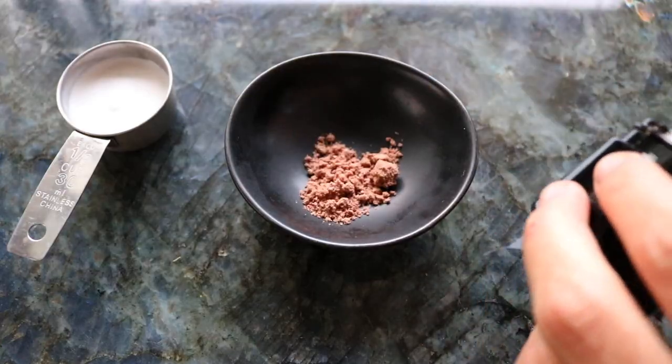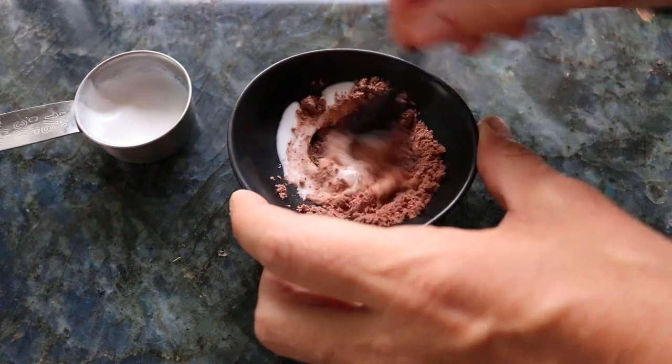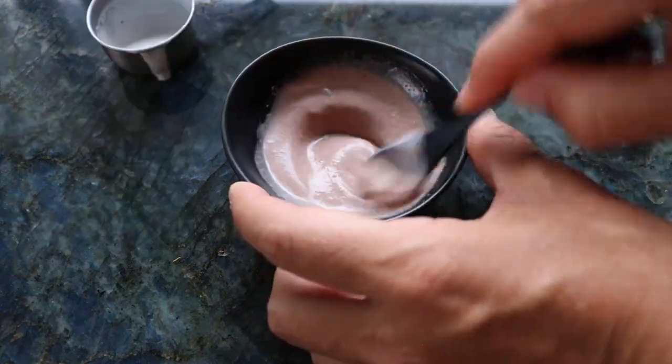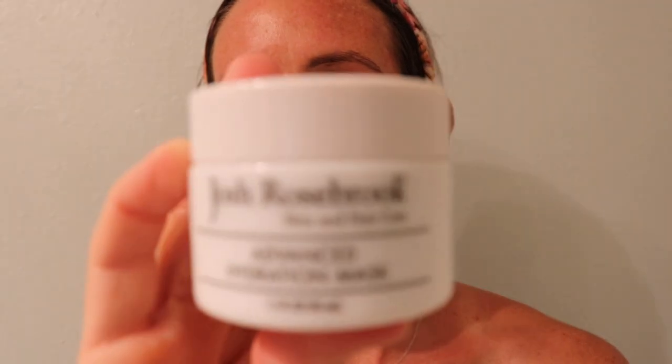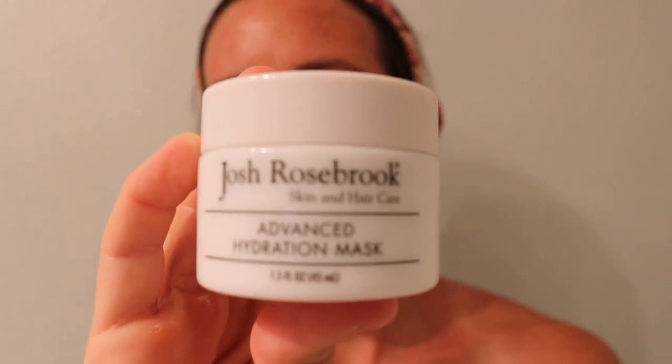Now we've talked about products, news, science. Let's sit back and put on a mask. Tonight I'm gonna do a double mask. I'm starting with a mochi polish mixed with coconut milk. It's so smooth, it's so divine. I'm going to leave it on for about 15 minutes, and then I'm going to steam it off in the shower with a little exfoliation at the end. So decadent. Next, after I get out of the shower, I'm going to apply Josh Rosebrook's Advanced Hydration Mask.